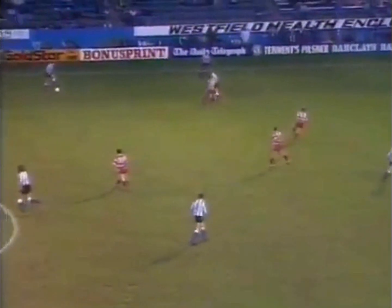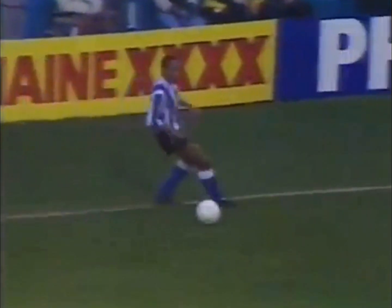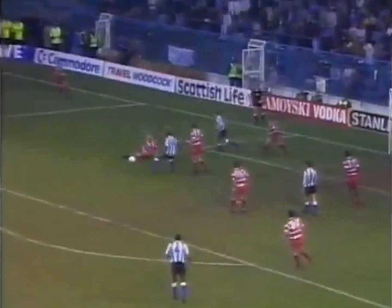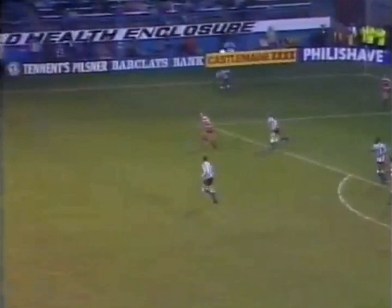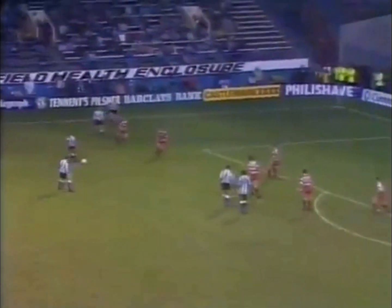Nielsen. Worthington. Still they keep this pressure on Chelsea. This time it's Carr on the far side. The cross is not a particularly good one. And Nielsen gets it away. His clearance wasn't very good either. It's Carr with a chance to improve on it.